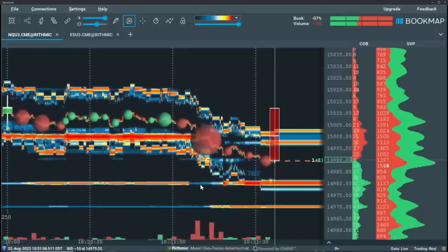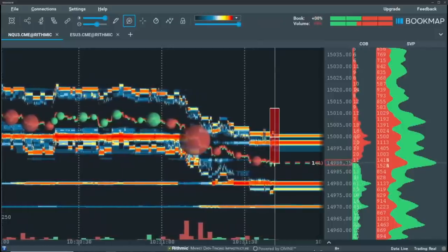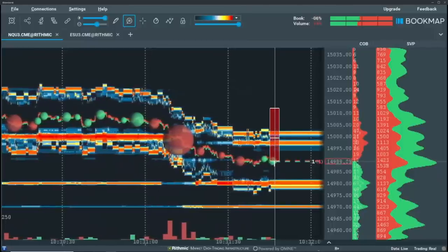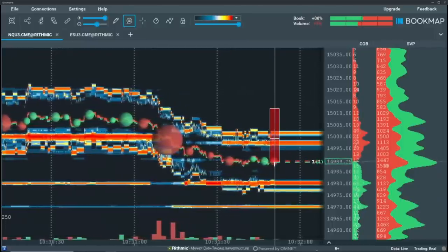All right, look at that move through the 15,000s down to the 88s. But Patrick, how did you know? And the ES is down there to the 09s now.